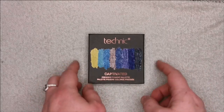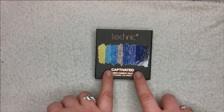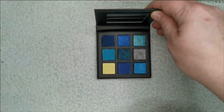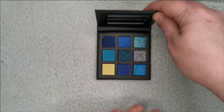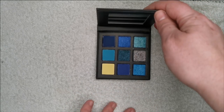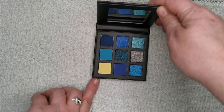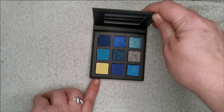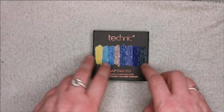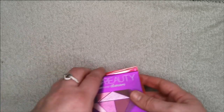Next up is this little palette here from Technic. This is Captivated, and this is the color story. I have not tried this on my eyes yet. I picked this up because I haven't tried the eyeshadow formula from Technic, and I've heard some really good things about it. So, yes, I figured I'll pick a little blue one up to give it a go. So, not going anywhere.